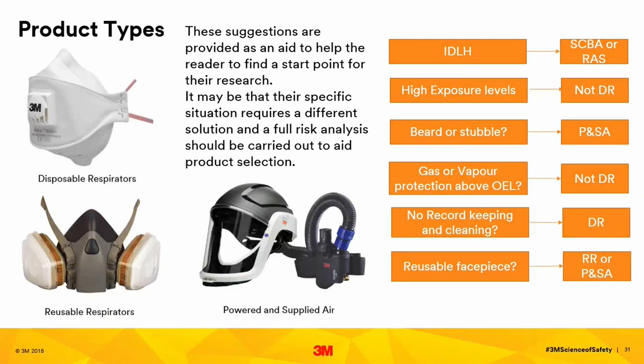If a user is not clean shaven, then consider a powered and supplied air system. If gas or vapor protection is required, then consider supply. If record keeping is not desired, then a simple disposable respirator may suffice. If reusability isn't important, then consider disposable respirators. Otherwise, consider your reusable or powered and supplied air systems.